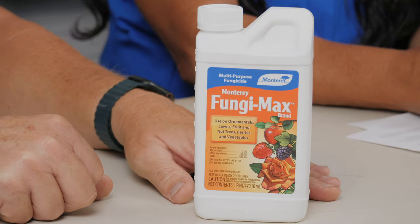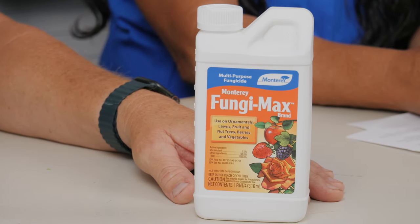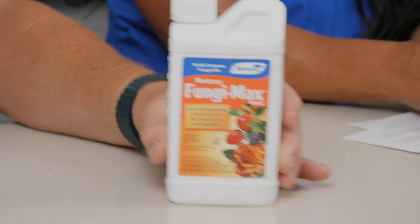Rust is probably our biggest issue here in the South. Now, we got a product here that works wonderful on rust, so this is going to be my go-to right here for spraying for powdery mildew. Now, I don't have a lot of problem with downy mildew. We have more problem with powdery mildew on peas, but we're going to spray with Fungamax, and we're going to put about 3 applications of Fungamax on there to help with that rust.